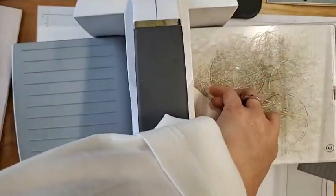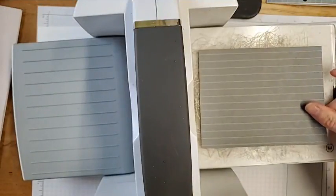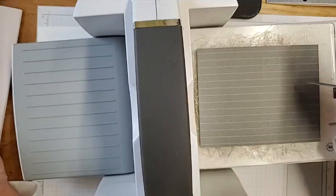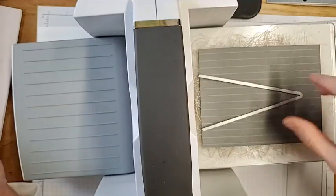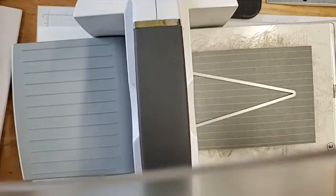This is just the new Stampin' Up! cutting machine, which I love. So first up, I'm gonna cut this piece. So I cut the pattern paper for the shirt to the full front of the card. So it's 4 1/4 by 5 1/2. And I'm gonna go ahead and line my V up in the middle. So this is the first cut you wanna make.